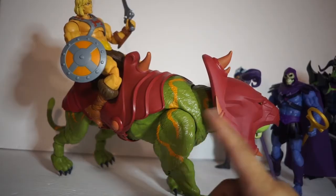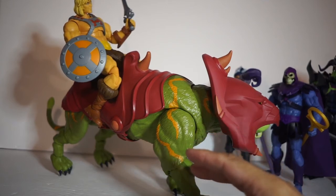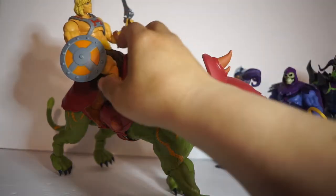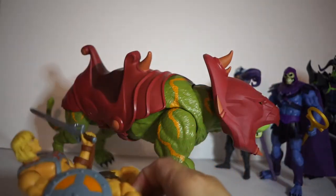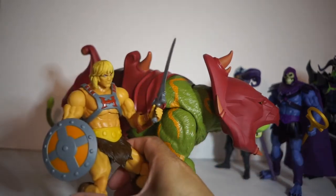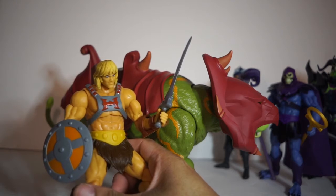Okay, we have He-Man and Battle Cat. Battle Cat's actually a Target exclusive. Skelegod also is a Target exclusive. So basically the 2 deluxe figures in this line are Target exclusives, and Battle Cat was $40, which I find a fair price, because if Hasbro had released the same type of figure, they would have charged $50, because we're used to paying $50 for something this size. And Skelegod was, I think, $30.